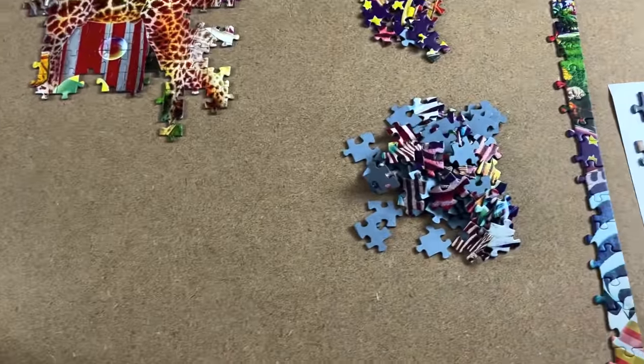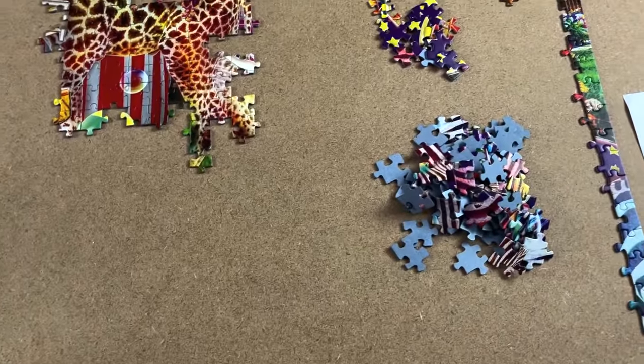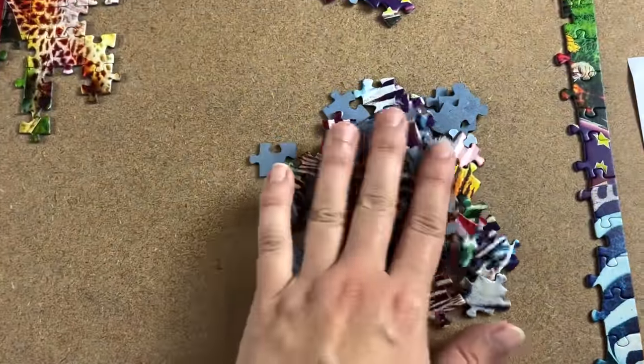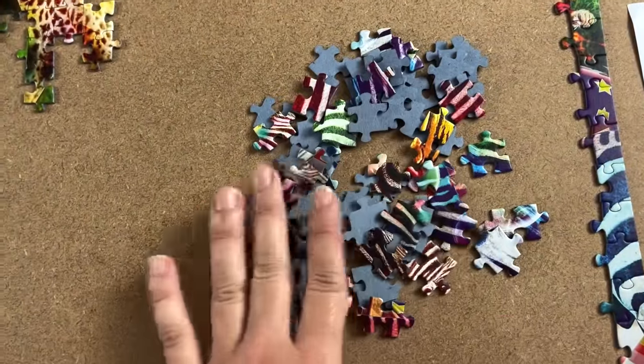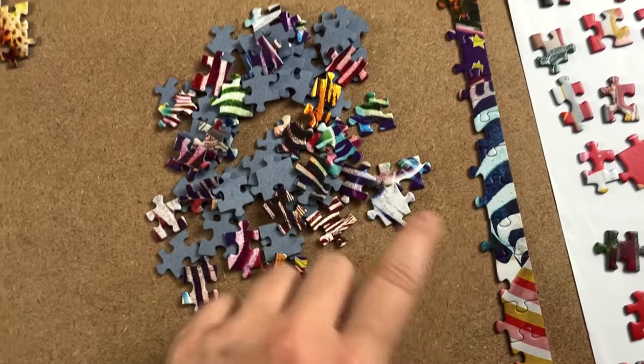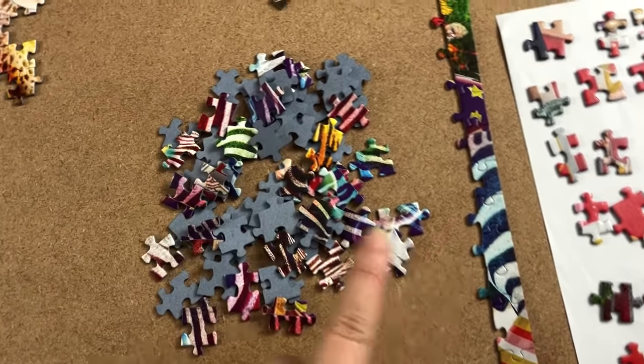So in a bid to get the piles down and get this puzzle coming together at a good pace like it is at the moment, I'm going to tackle some of these other piles from elsewhere in the puzzle. So these are the zebra pieces. Now you can just see a little bit of the edge of the zebra there. And so I'm hopeful I can put those together pretty quick and attach that to the edge.